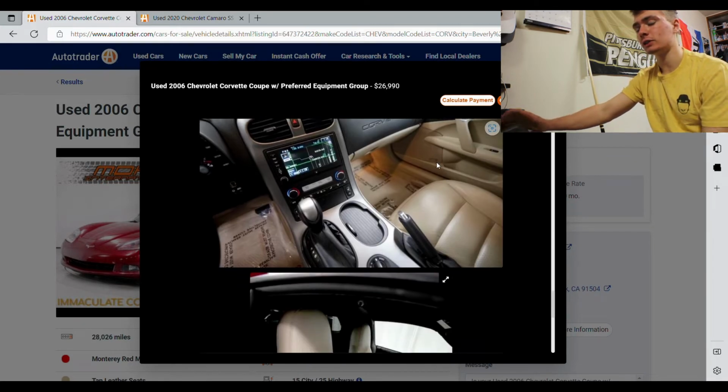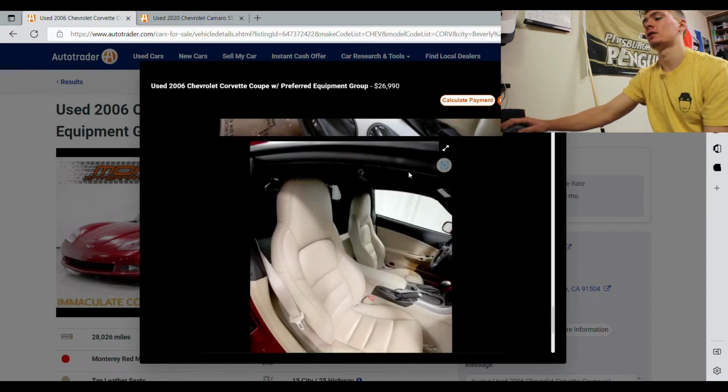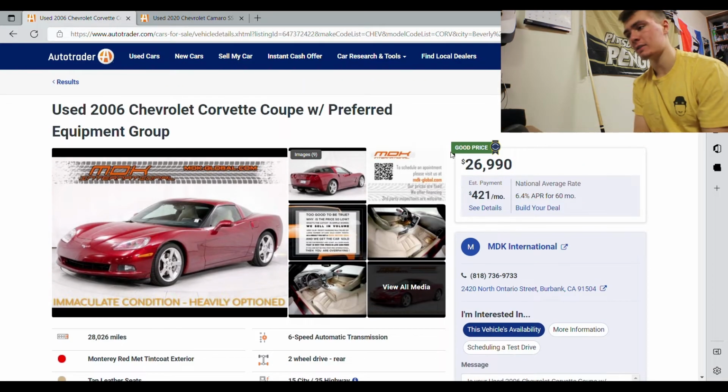It might be a little outdated in terms of technology, but overall, if you're going to get this car, you're not really going to get it just for the technology. You're going to get it to enjoy it and have a sports car in your garage. So yeah, big fan of the C6 styling. Again, you can get them for under 30K. So at the number 3 spot, we got the early 2000s Corvette C6.